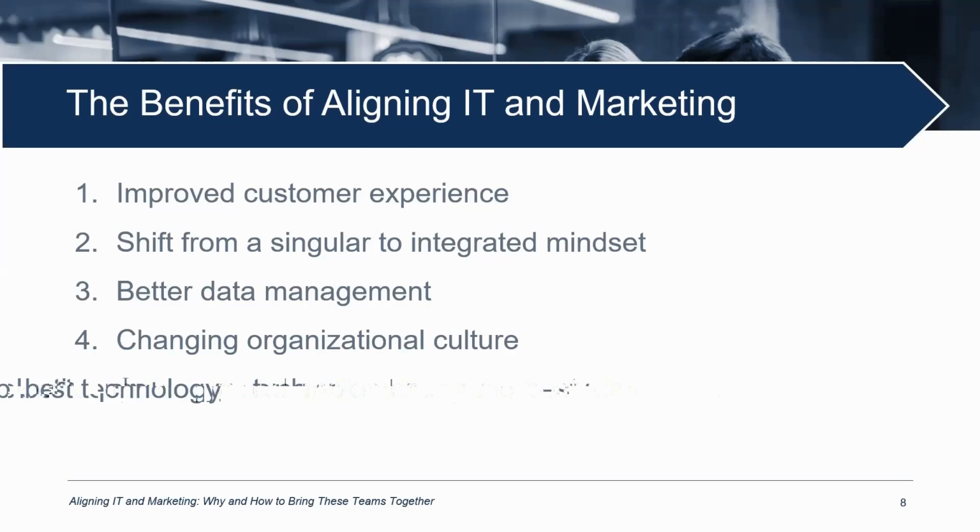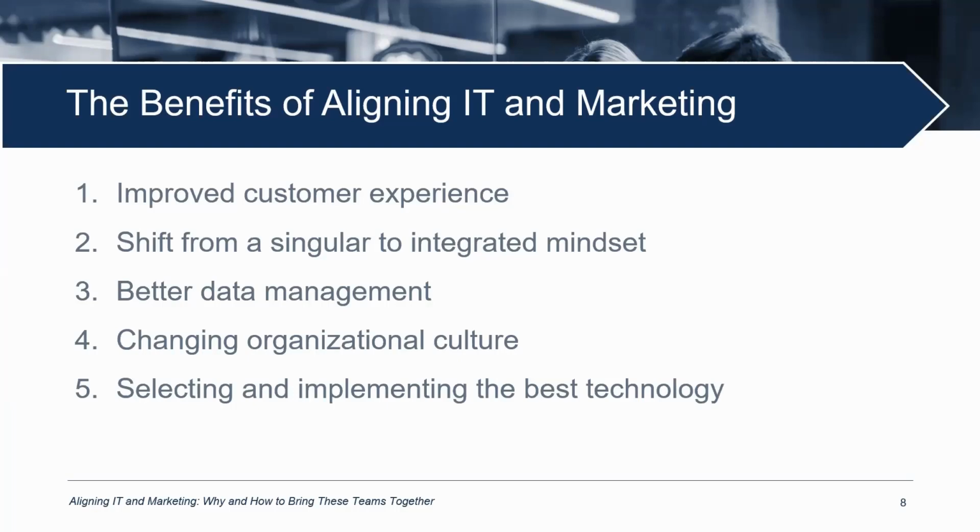Number 5 is selecting and implementing the best technology. And there are many times where we'll work with some organizations out there, and we typically deal with marketers, and then technology or IT or the CTO is not involved in the process, and vice versa. We'll go into a situation where IT goes in and they want to make the decision, but then the marketing team doesn't have buy-in based on maybe features they want, or functionality, or even specific type of designers, or ease of use, or whatever it might be.